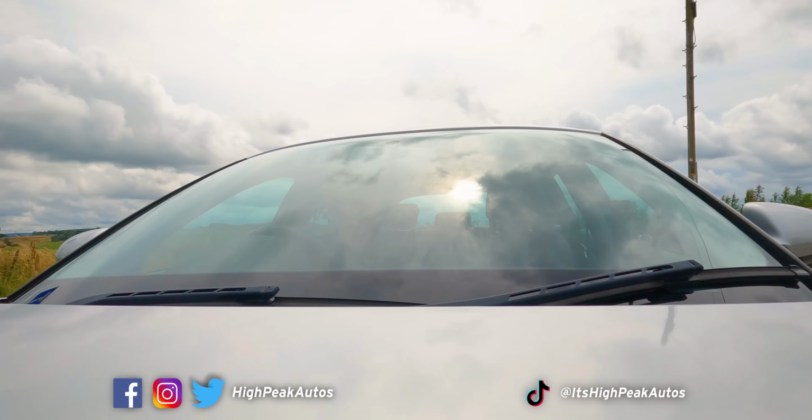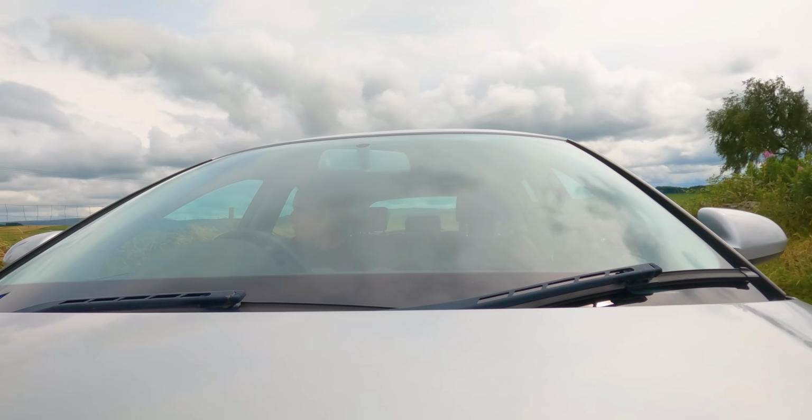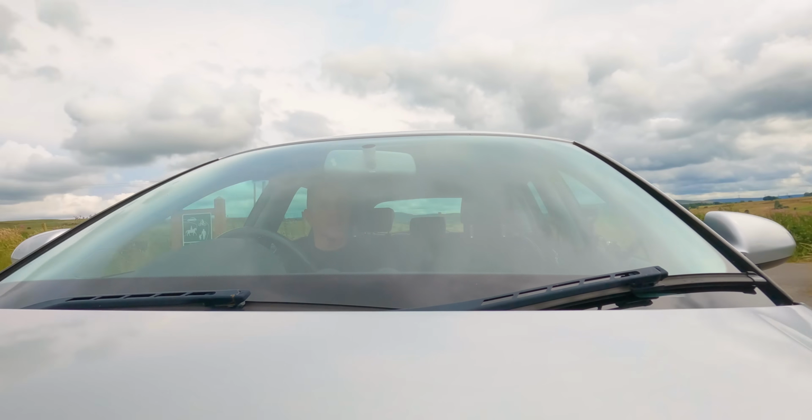I forgot we've even got parking sensors and a tow bar. Don't think I'll be towing with it though, because the clutch is a little bit high anyway.